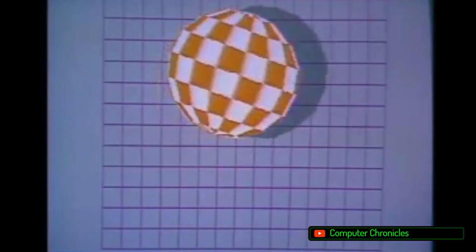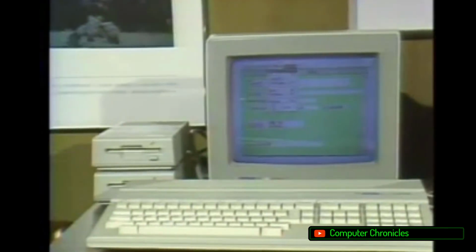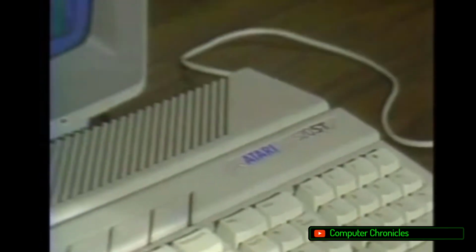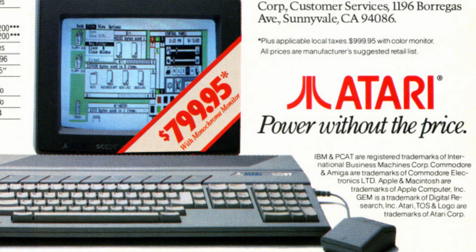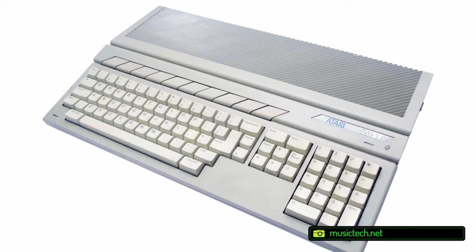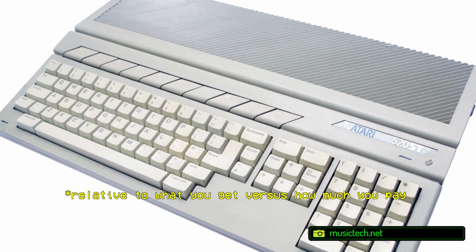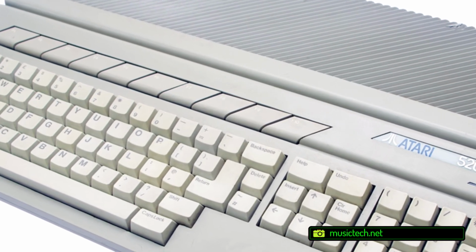When comparing Amiga 500s alongside Atari STs, it's worth noting that, despite these machines being considered as direct competitors in the Australian market back in the day, the ST continues to live up to its power without the price tagline, yet price growth as a percentage is broadly on par. As an added bonus, the ST appears to have held up even better from a reliability perspective than the Amiga, albeit slightly. In my opinion, the Atari ST is one of the few remaining vintage computing bargains, especially if you can pick one up anywhere other than eBay.